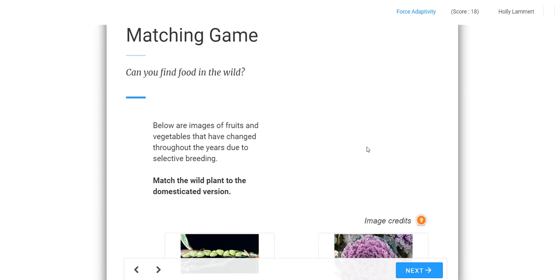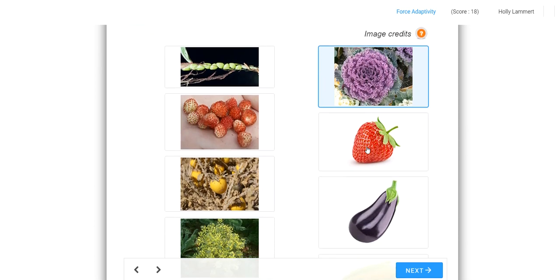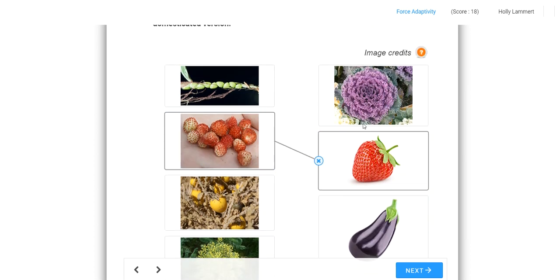Okay, matching game. Can you find food in the wild? Below are images of fruits and vegetables that have changed throughout the years due to selective breeding. Match the wild plant to the domesticated version. Oh yeah, this is pretty fun. Okay, so here we can see these strawberries look different.